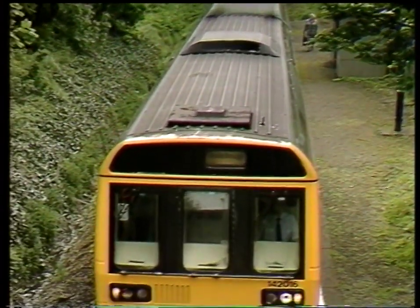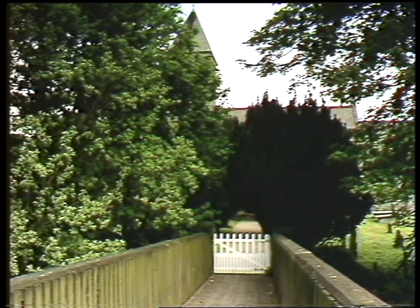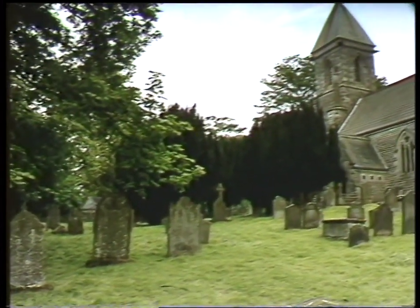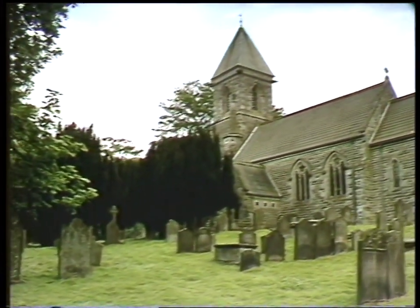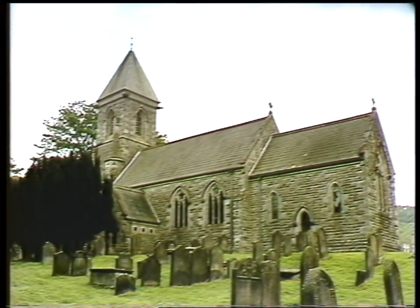Kildale Station serves an estate village which is 900 years old. St. Cuthbert's Church can only be approached via a wooden footbridge over the railway. This points to an even earlier history. When the church was rebuilt in 1868, they discovered a pagan burial site here.